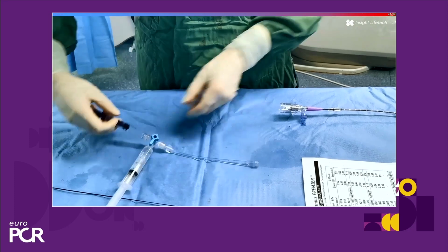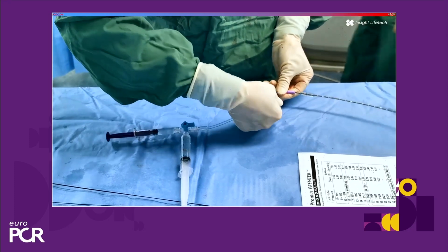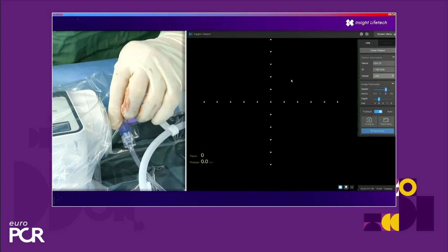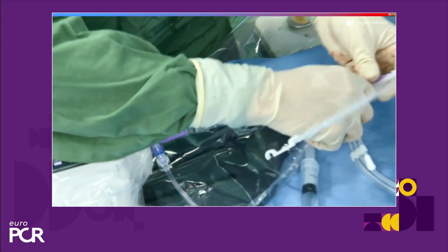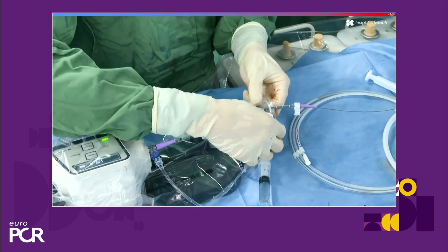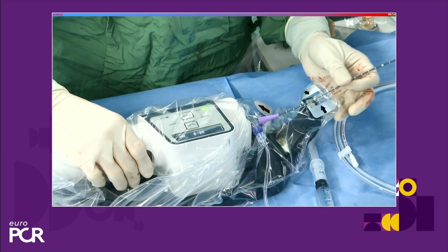So I think the preparation of the catheter is very easy. Some catheters are very difficult to clear the air bubbles from. But with this one, it's very easy. Just one flush will clear all the air. The special feature of this device is the long pullback, 15 centimeter pullback.